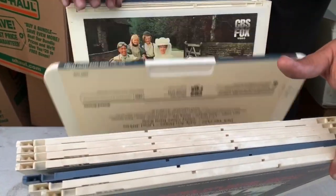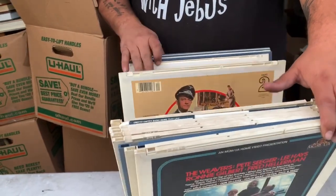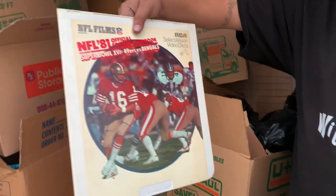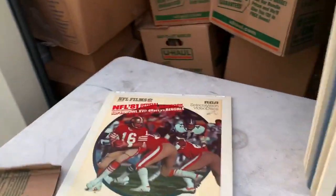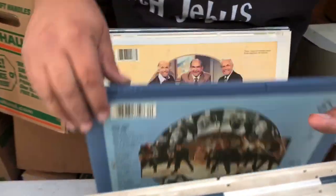I wonder how you would play these. You know what they look like? Chitty Chitty Bang Bang. They look like a big old floppy disk way back in the days. Oh! That is dope. That's going home with me right now. Oh, look at that one. The Blues Brothers. You've got some classics here.